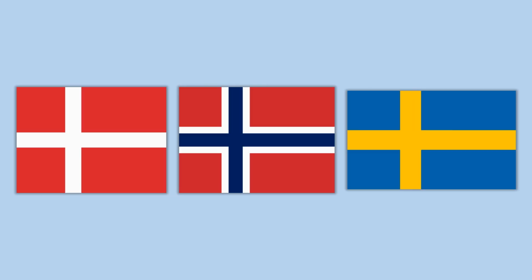And in the end, as you can see, they've kind of gone for both, noting that the Swedish flag at the time was a darker blue that was later changed to the lighter blue. So really, when you understand that, you can see exactly where the influence behind the Norwegian flag has come from.